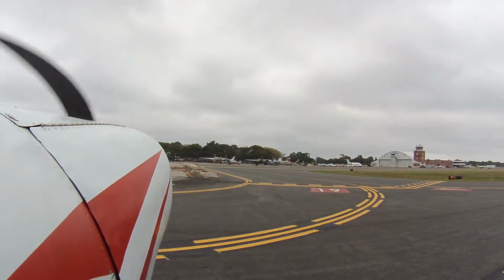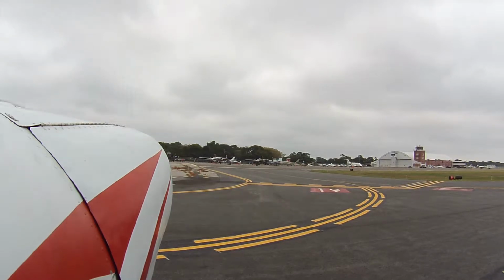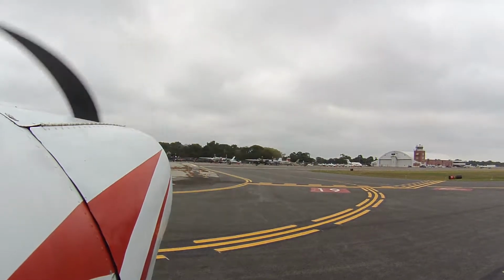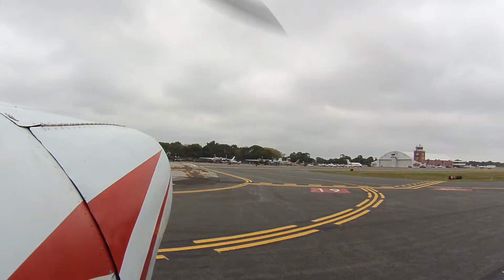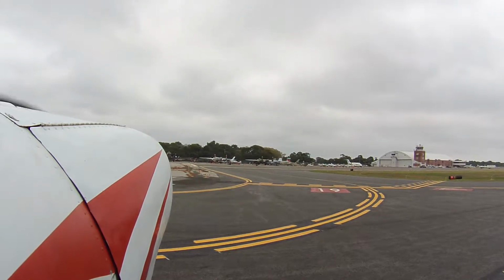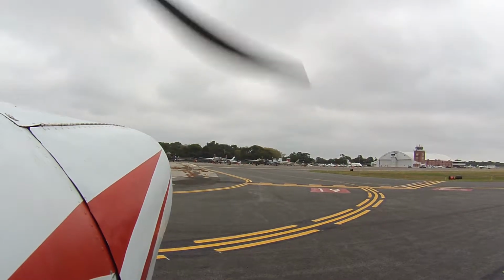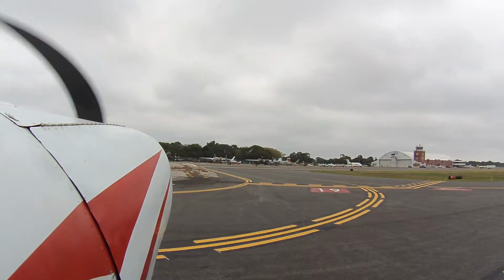What I want you to do is move the stick forward, and let's look at the elevator, and left. Aileron goes up, elevator up, and beautiful. I'm looking at the elevator, and let's do rudder. Excellent. Flight controls are checked and correct.